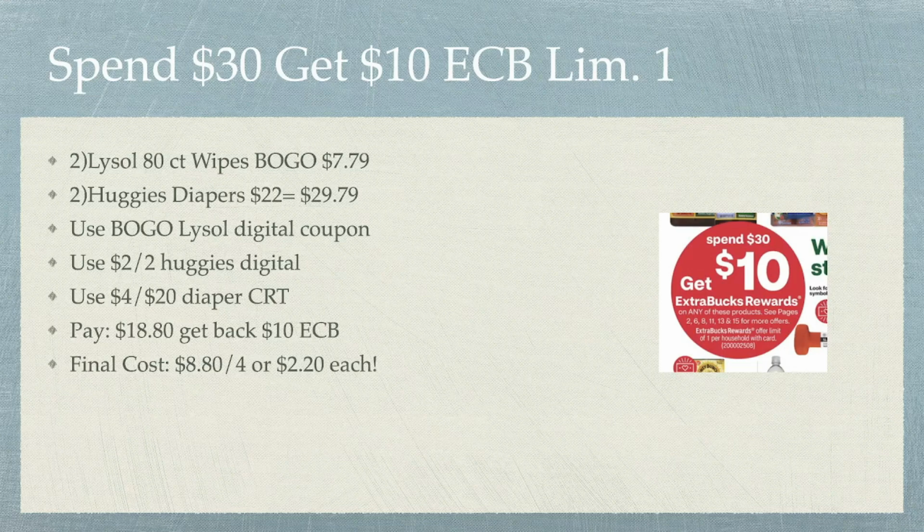They are buy one, get one free, and they're $7.79. So you're going to grab 2. And Huggies diapers are included, 2 for $22. So if your store follows the 98% rule, 98% of $30 is $29.40. So as long as you have more than that in product value, the $10 extra buck will print.